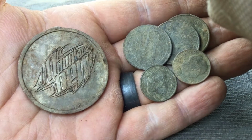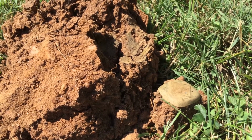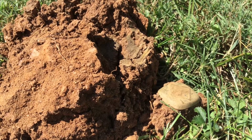Let's go try another location. Had a signal here, 83, 82, all the way around. Flipped it out and there it falls, you can see.